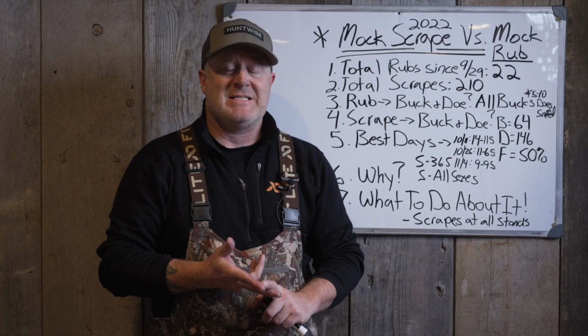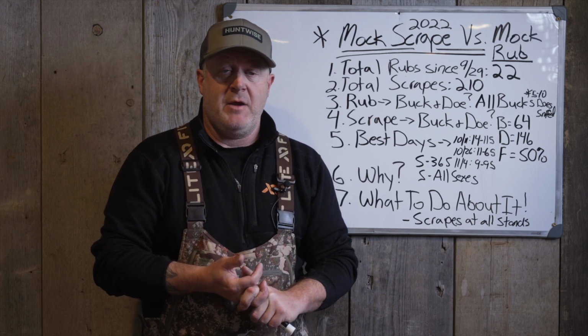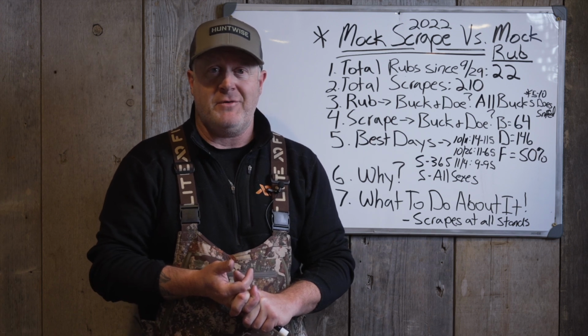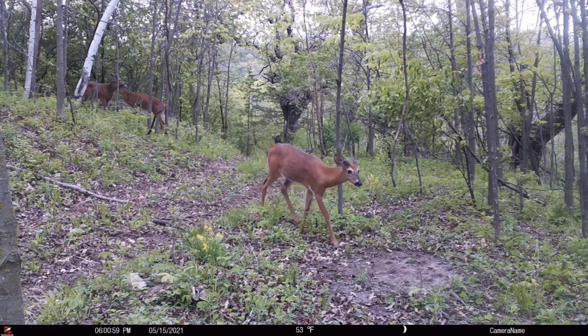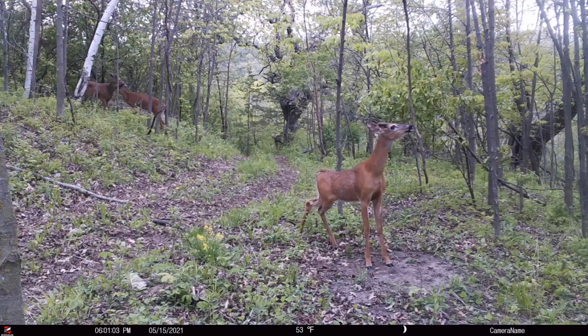So again, lots of scent left on it. All sexes participate in the scrape. And when that happens, and it happens 365, then you can imagine all the trails go to that. It's right above the trail. It's right on the edge. So they're always going to hit it when they go by, leave their scent, and that becomes an attraction for other animals.